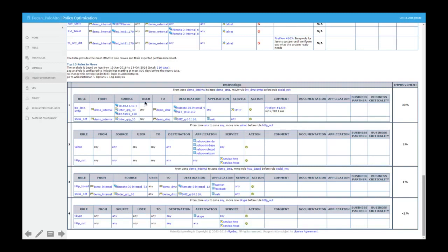So what it says is that from the zone demo internal to the zone demo DMZ, move rule this one before the social net. And if you do so, the improvement would lead to 30% in increment. Right? So it's giving you out the optimizations and recommendations as well.